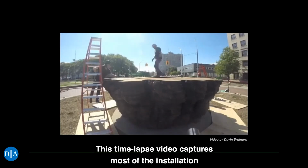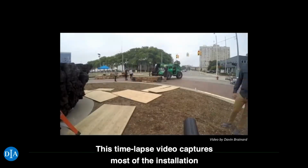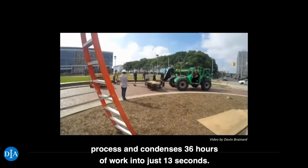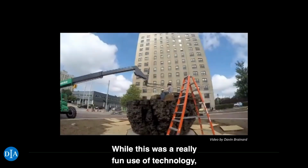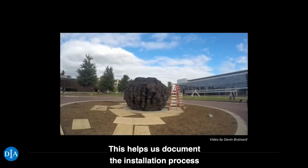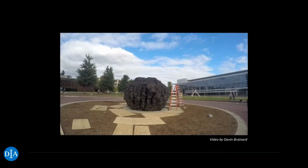This time-lapse video captures most of the installation process and condenses 36 hours of work into just 13 seconds. While this was a really fun use of technology, it also has a purpose. This helps us document the installation process and will aid us in future deinstallations.